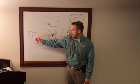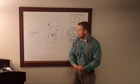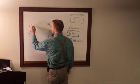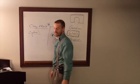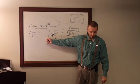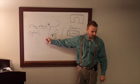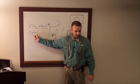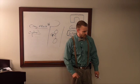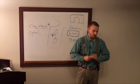Is the word Ophel in the Bible? No, I don't think so. In the Bible, it's called the City of David. This is the field right in the region where the City of David was, right? So Ophel is a modern day name for this area. The biblical description is City of David, right? And so that's what we're really after.